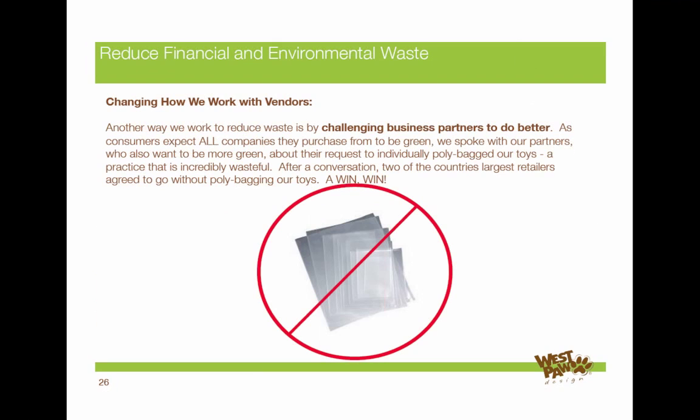This is another opportunity to work with your partners and your vendors. We've got a couple nationwide retailers that we sell to who have it as the standard in their business agreements that they will require polybagging on everything that they do. We've challenged our partners on this to help them question whether they really need these things done. And our toys have been exempted from that, in part because of our manufacturing facility. We can demonstrate a very clean, well-functioning facility, but also they want to be more green.